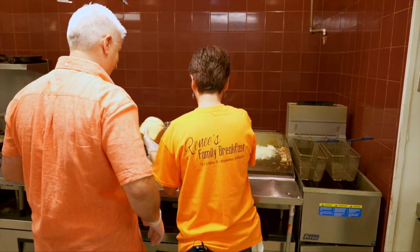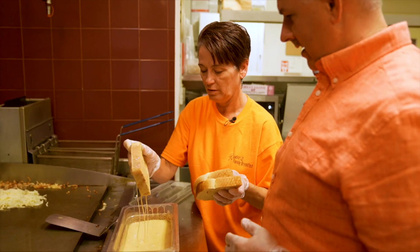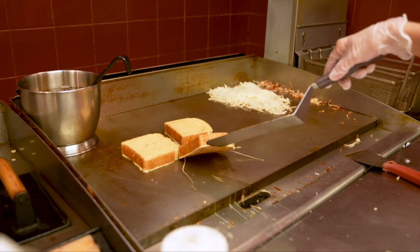And Renee's actually going to walk me through how to do this thing so you guys can see exactly what it is, because you're going to be blown away when you see this thing completed. Check it out. This is our French toast dip. Okay. We'll just dip the bread, and we're just going to throw it on the flat top. All right. Look at that, so easy.